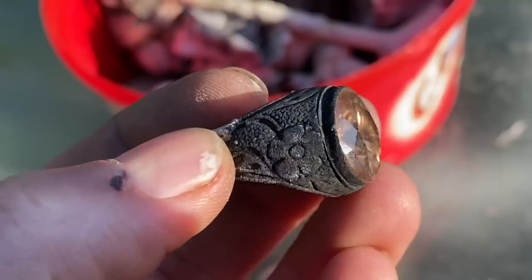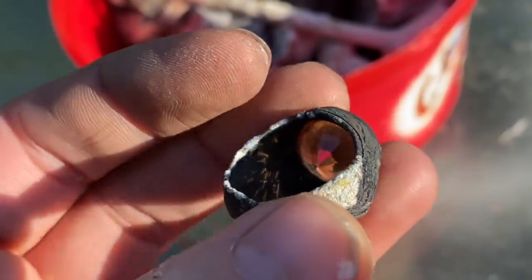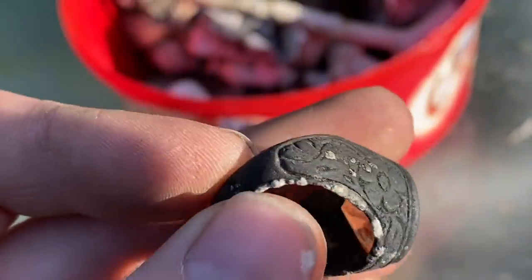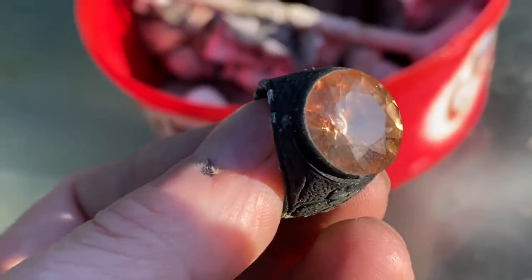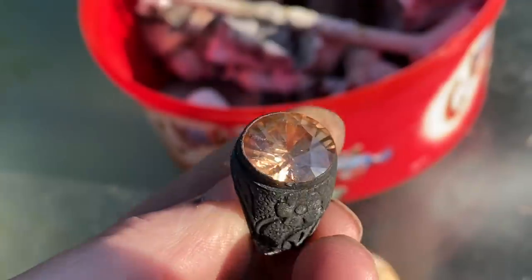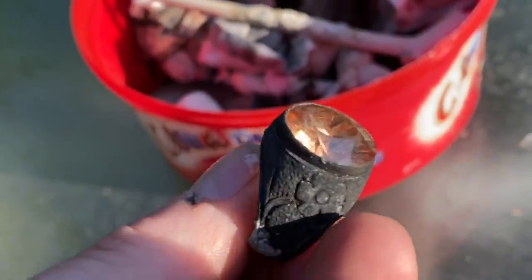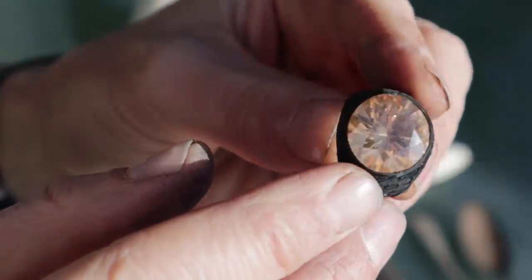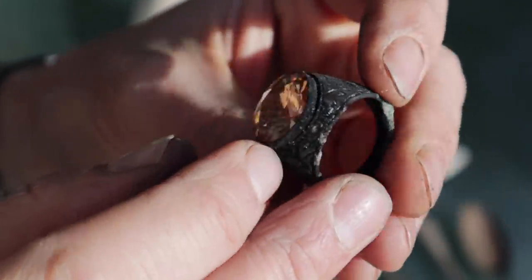Again, this isn't very old. It's probably an Indian offering ring, found in East London somewhere. Sometimes it's customary to throw in costume jewellery. Pretty though, I might clean it up. Put it with my other ones.